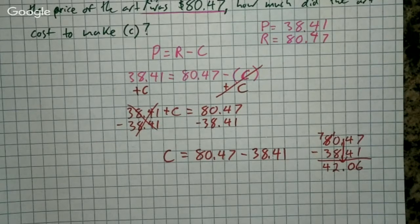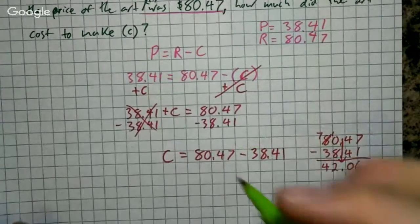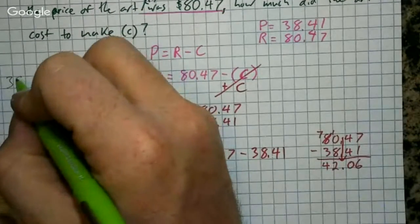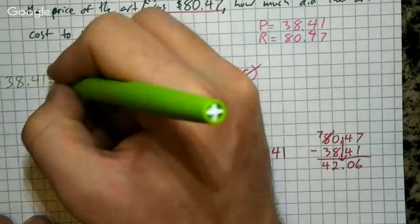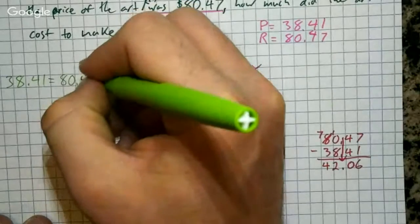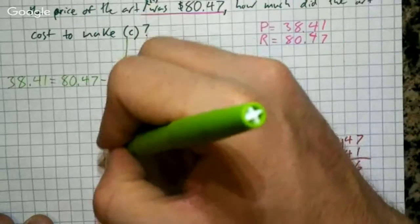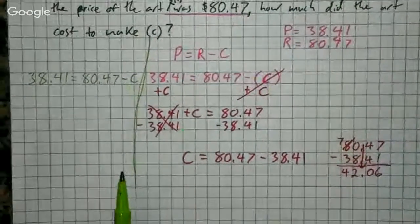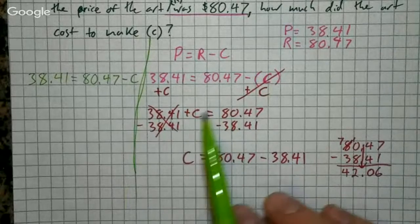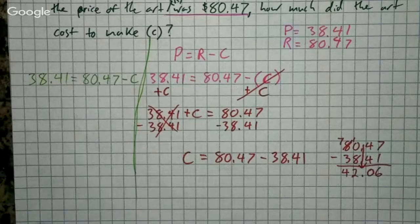Now, if that's not a way you want to do it, there are other ways. Let's just look at it. Let me write it out one more time. 38.41 equals 80.47 minus C. Okay? So let's just look at it here. There's a different way I can look at it. If I don't like this whole mathematical way of doing it, I can just use my logic.